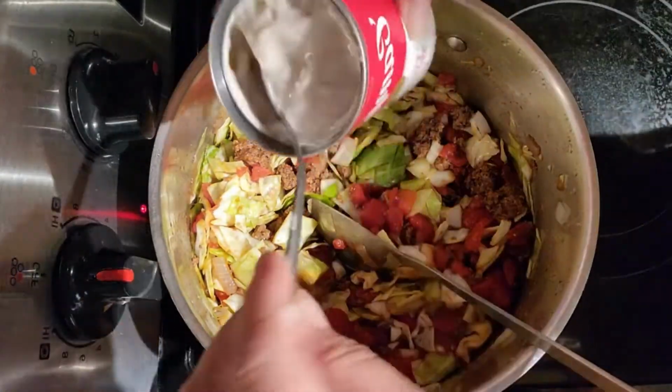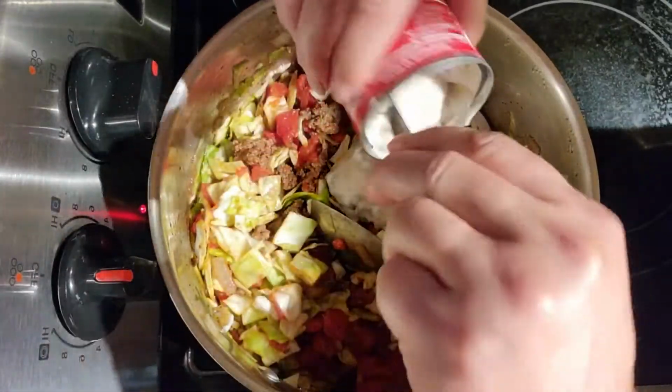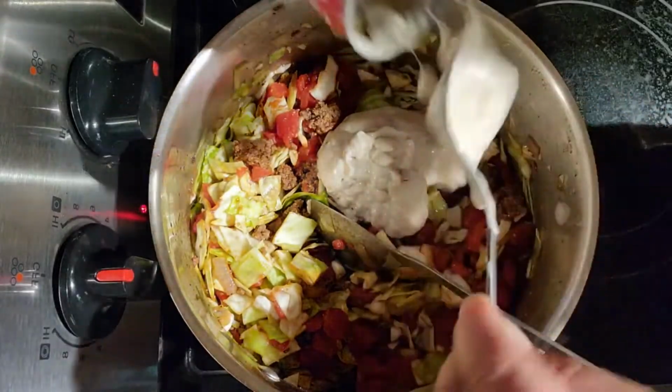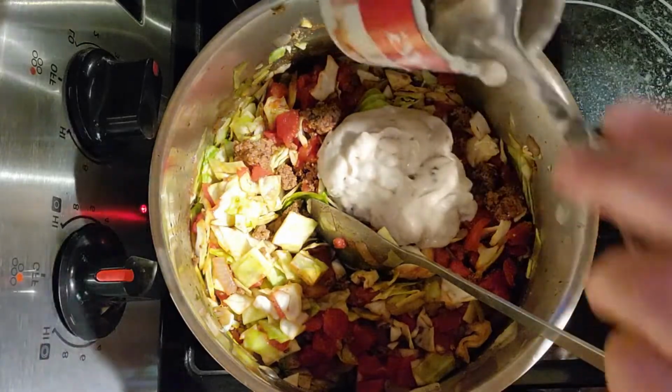Add a can of cream of mushroom soup. Sometimes I use 2, or I'll use the big one. Sometimes I'll just use 1. You can adjust recipes according to how you feel.